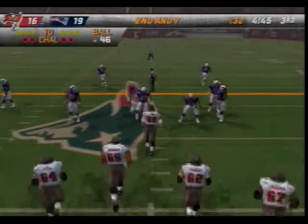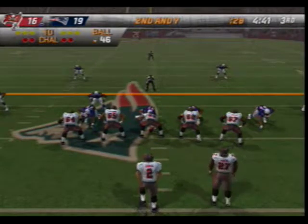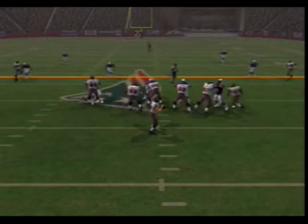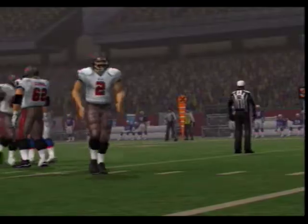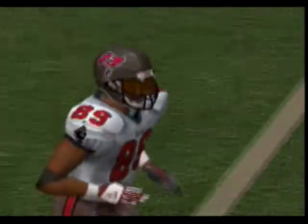Second and seven coming up here. Ball on the 46-yard line. The Patriots come out in a nickel package. Pressure with the pass. Gets his hand on it. Number 89 was his intended target. Richards on the cover.